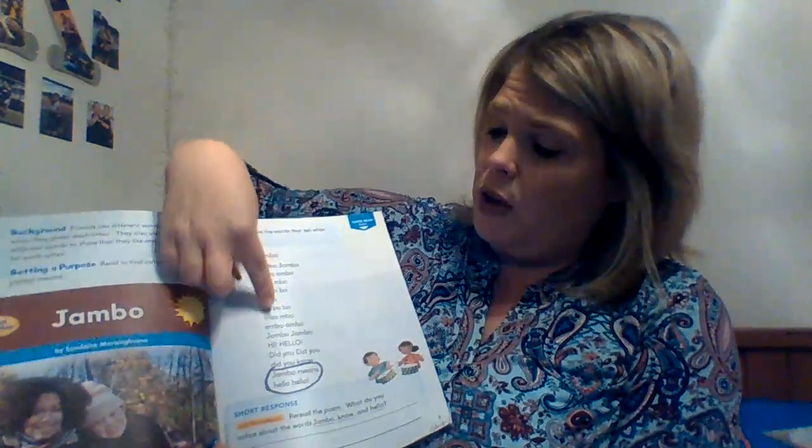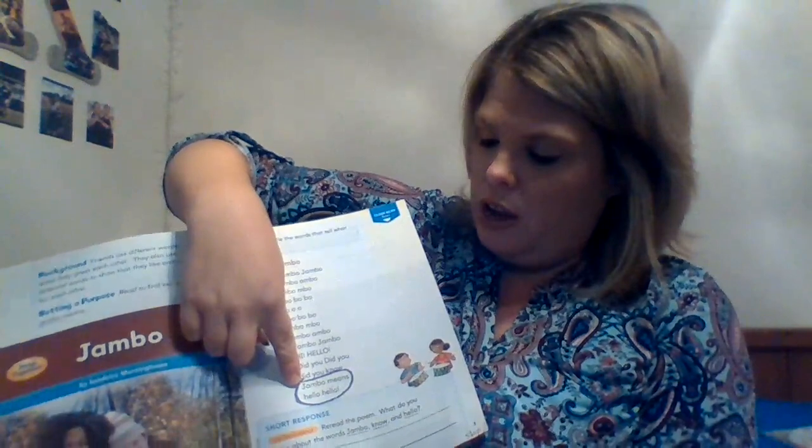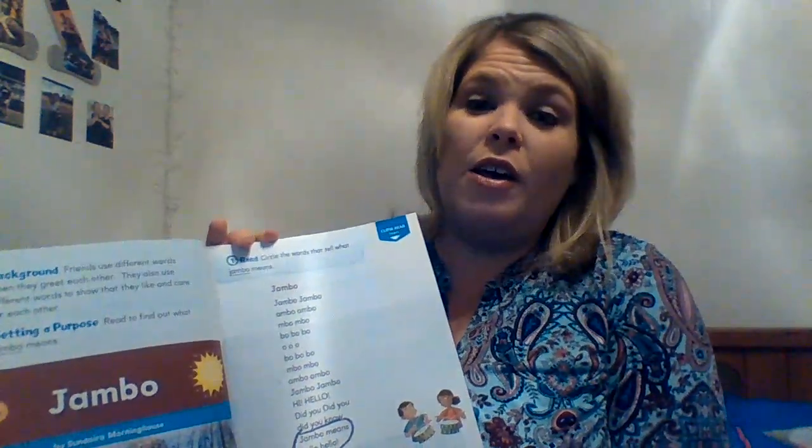Okay, so this is what it says. It says read and circle the words that tell what Jambo means. Well, we did read our poem, and so now we want to find out, what did Jambo mean? If we go to the very bottom, I've got it circled. It says Jambo means hello, hello. So what does Jambo mean? It means hello. So next time you can find a friend, and in another language, an African language, you can say Jambo, and that means the same as hello in our English language.